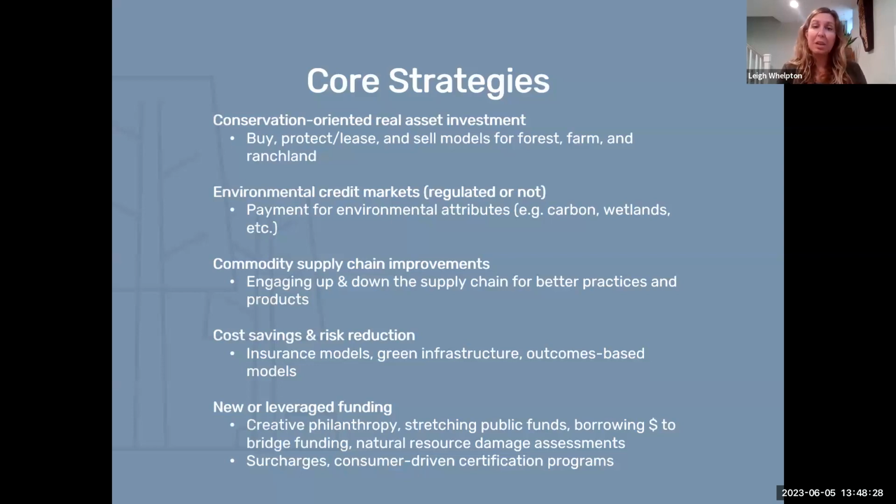Newer leveraged funding. This one is really a little bit about creativity. Again, a lot of different strategies under this umbrella, but stretching public funds, potentially borrowing money to bridge the time that it takes for a certain funding source to mobilize and come through for your project. Natural resource damage assessments in some cases. These can also be surcharges or consumer-driven certification programs, things like that. And if you're like me, this is all well and fine, but you need it to get tangible pretty quickly.